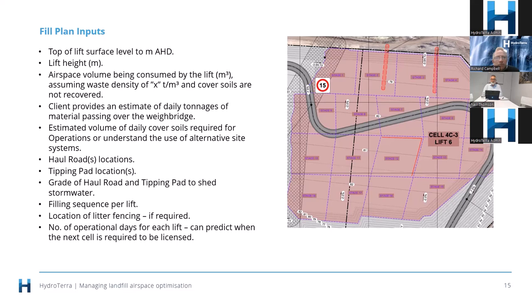Based on the open area and the amount of waste coming in, we can estimate how much daily cover soil is required. That's required at the end of the day or the end of the shift, so that you minimise windblown waste, you stop odours migrating away from the site, and reduce the risk of pests or vermin getting to the waste overnight. I've talked briefly about the haul road locations, which are pretty key, and also the tipping pad locations.